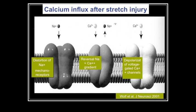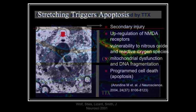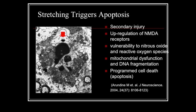Wolf showed that if you stretch a nerve, you deform the sodium channels, and this causes depolarization of the calcium channels and causes a massive influx of calcium, which is shown on the top here as the yellow color, the massive influx of calcium. And this influx is blocked by blocking the sodium channels with tetrodotoxin. And then Arundine showed that stretching is actually an epigenetic phenomenon to nerves. If you stretch a nerve, you cause upregulation of N-methyl-D-aspartate receptors.